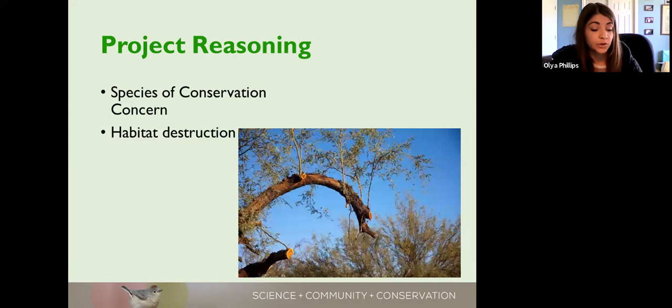Currently, Lucy's warblers are identified as a species of conservation concern by Arizona Game and Fish, and they are a focus species for important bird areas in Arizona. Like most other species, Lucy's warblers suffer from habitat destruction in their breeding range. Large cavity bearing mesquite trees have become scarcer due to declining water tables, development, and over pruning in urban areas.